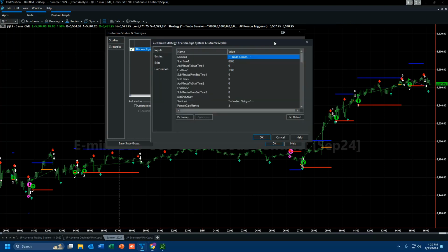I'm going to go over to Customize. Now, this system trades from 6 in the morning to 4 in the afternoon. So it does not trade the Asian hours whatsoever. Position size, 2 contracts. Let's go down here to Exit Strategy. So it says Scale Out Ratio. I'm going to put half. That's it. I'm making one change.